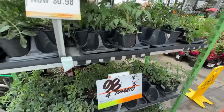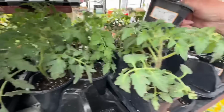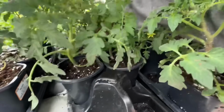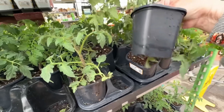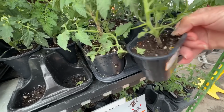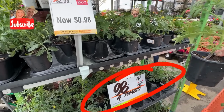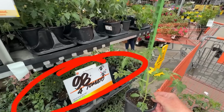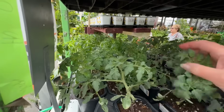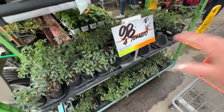I ended up getting 2 Romas, though I've got the seeds and I'm starting to grow a lot of these plants, and 2 of the 100s cherry tomatoes. They have a ton of early girl and big boy and all those, as you can see here. But what I'm doing is I wanted to come on, and in case you have a Home Depot, go check them out. I don't know if they're all the same. I'm really surprised on the price. This was a good deal for plants. I haven't seen this in years, where you can go get 1 plant, a container for $1. But the point is, it might be worth it for you to check it out if you're getting ready.